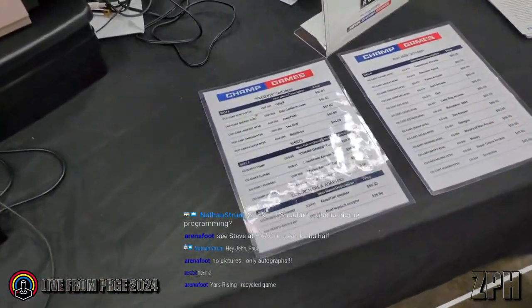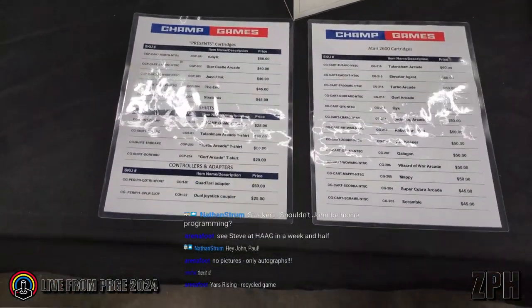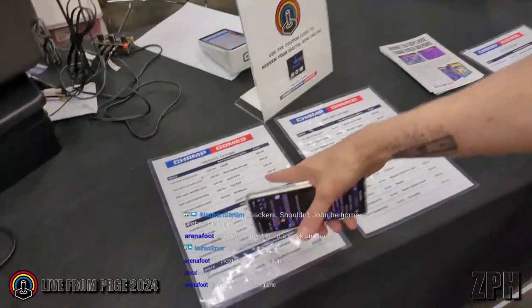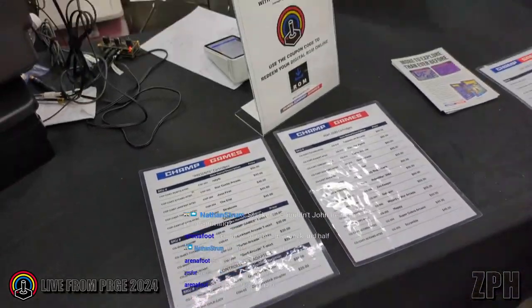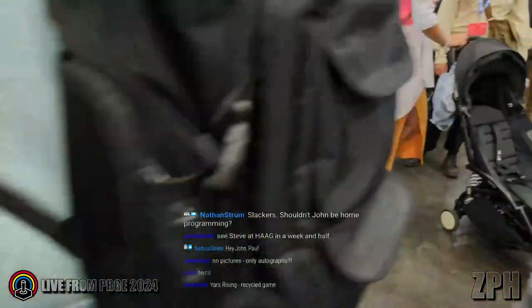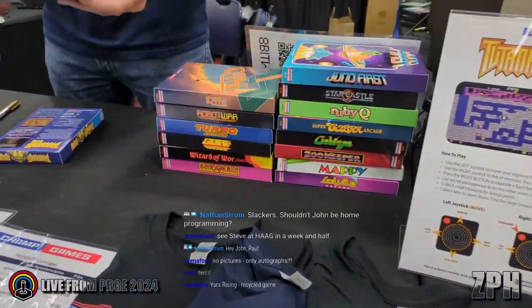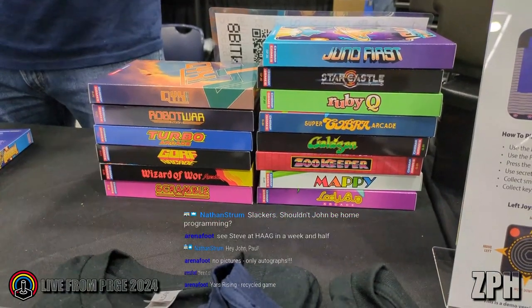But we'll come back and there's all the prices. And we've got some new games. Ruby Q, Star Castle Arcade, Juno First, The End, and Stratovox. Ooh, they've been adopted. Oh yeah, that's good. Right beside the Tutankhamun Arcade. No pictures, only autographs.